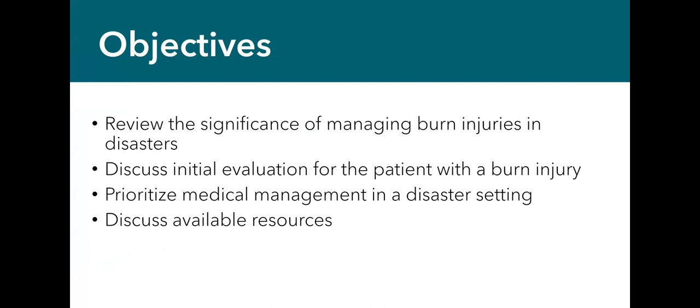And the objectives today are as follows. For the next 15 to 20 minutes, we will review the significance of managing burn injuries in disasters. We'll discuss the initial evaluation for the patient with a burn injury, prioritize medical management in disaster settings, and discuss a few available resources.